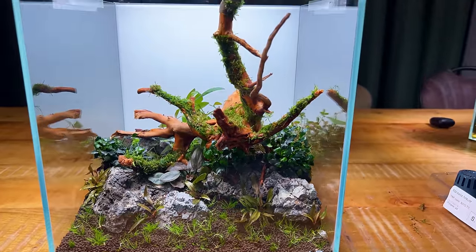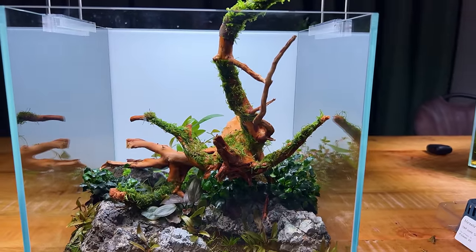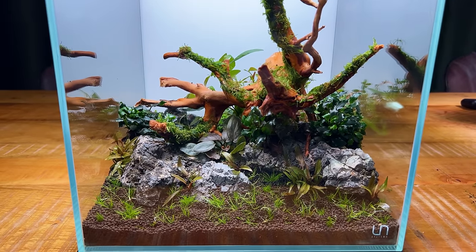The moss might be a little bit tricky. It's probably gonna take some time, take quite a lot of maintenance, but that's okay. Okay, let's give everything a little spray, and then we can slowly start moving everything towards the shelf.